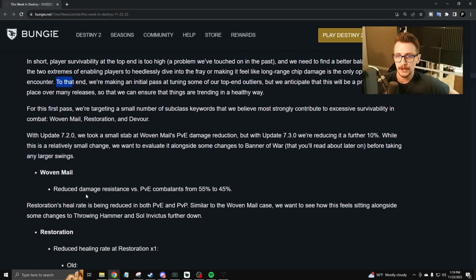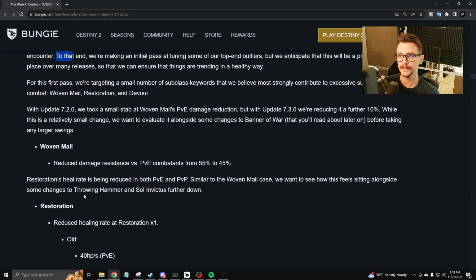With update 7.2.0, we took a small stab at woven mail's PvE damage reduction, but with 7.3.0, we're reducing it further by 10%. While this is a relatively small change, we want to evaluate it alongside some other changes to Banner of War, oh boy, that you'll read about later on before taking any larger swings. Okay, woven mail, reduced PvE damage resist from 55 to 45. Man, 55, that's so high. Yeah, I think that's a good change.